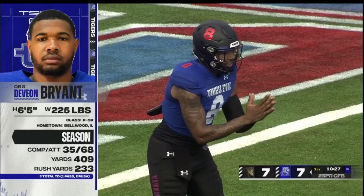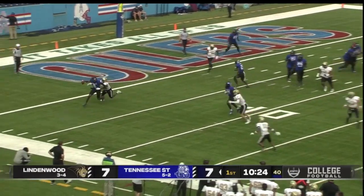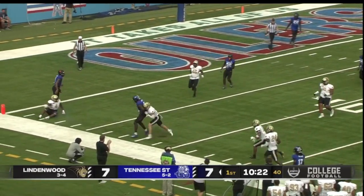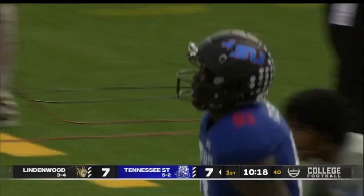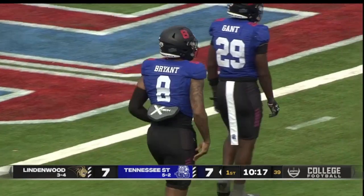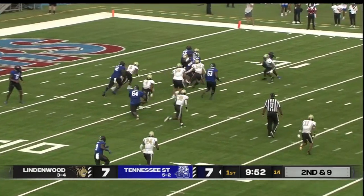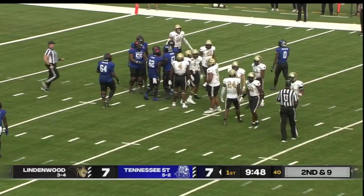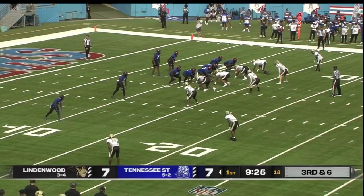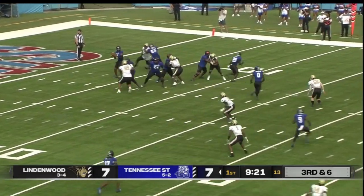Coach. And under center, so as we said, the 2-quarterback system still in play here this afternoon. Bryant under some pressure. He's going to sling it. And not much going there. Trenton Gillison last year, Kobe McClendon was coming off a game with a sack and a tackle for a loss. Here a gain of a few yards, and you can see that Lindenwood defense is trying to keep the drive going. So it's a 3rd and 6 from their own 12.